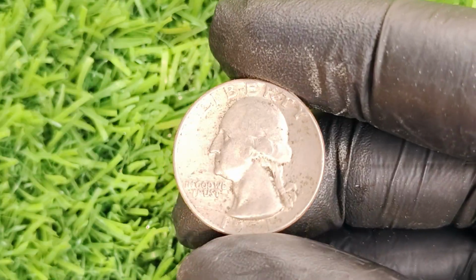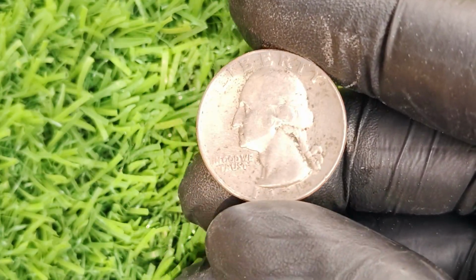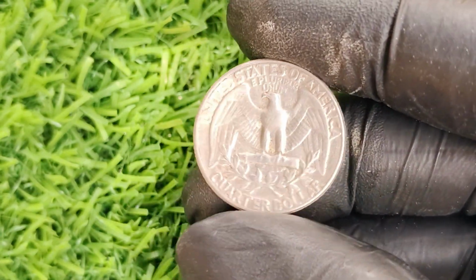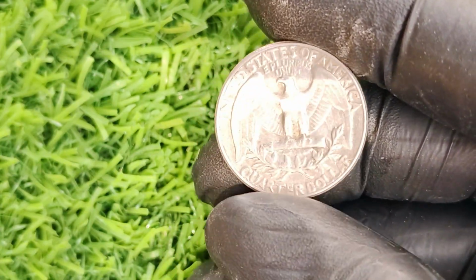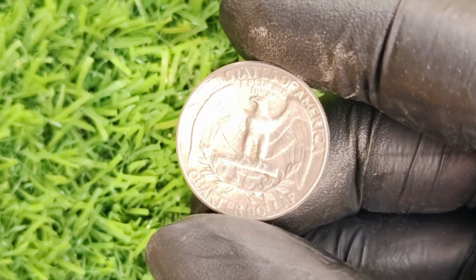Well, let me ask you this, what if I told you that there's a quarter from 1971, with no mint mark, that could be worth a jaw-dropping $1.2 million today? That's right, $1.2 million for a 25-cent piece. And it might just be hiding in your loose change, sitting quietly next to a couple of nickels and that weird Canadian penny you've been ignoring for 5 years.